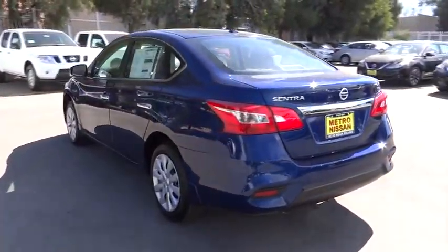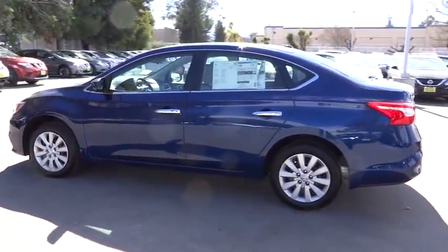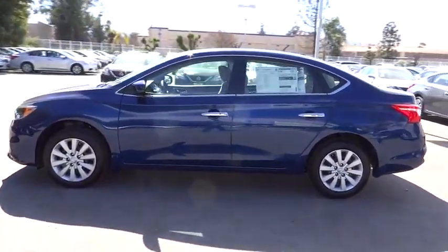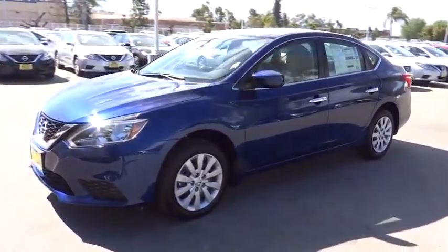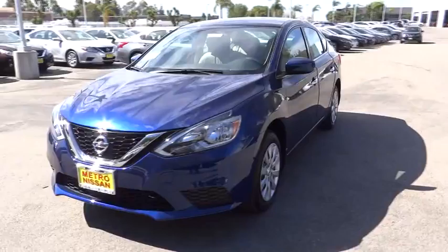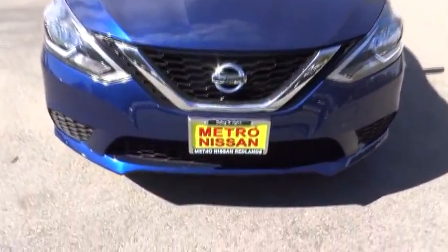anti-lock braking system, Bluetooth, leather-wrapped steering wheel, power steering, adjustable steering wheel, driver airbag, cruise control, keyless start, rear defrost, AM/FM stereo radio, FWD, trip computer, passenger airbag, power windows, bucket seats.